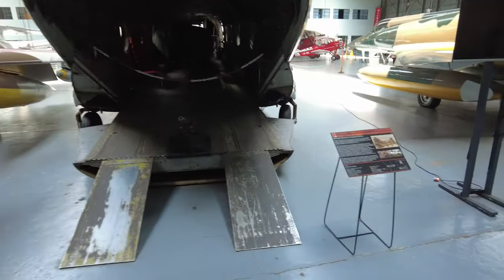A couple of gliders in the back here. Gliders are terrifying. We're just going to drag you up into the sky behind an actual plane with engines and whatnot. And whenever we feel like it, we're just going to cut you loose. And good luck. Hope you make it. I know it's safer than I make it out, but still, it's terrifying. Let's be honest. Gliders, terrifying.